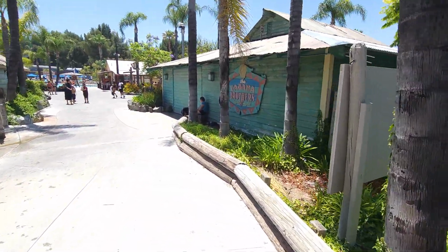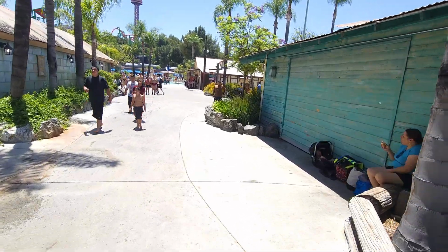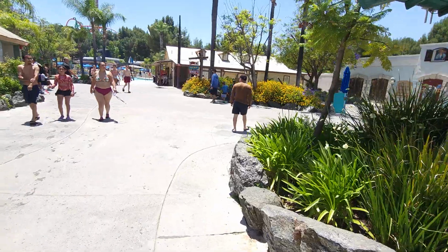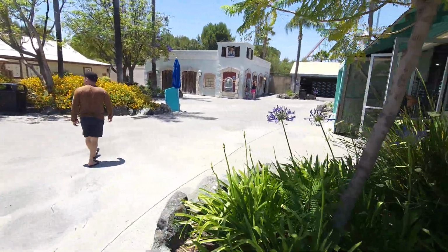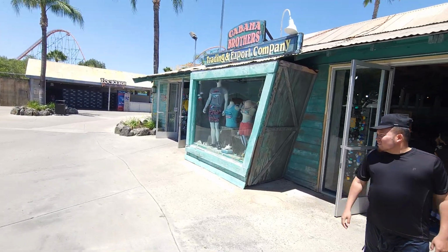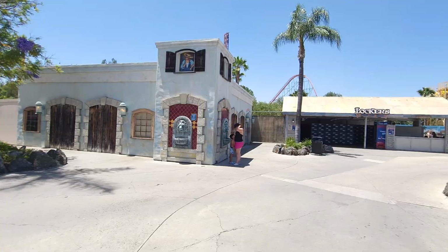All right, so I'm going to do a little bit of a backtrack just to see if there's anything we missed in between the two entrances to the island. We come across here. What did we miss? Well, we missed Cabana Brothers Trading Post. So this is where you can go to get all your Hurricane Harbor gear and lockers. So we didn't miss much actually.